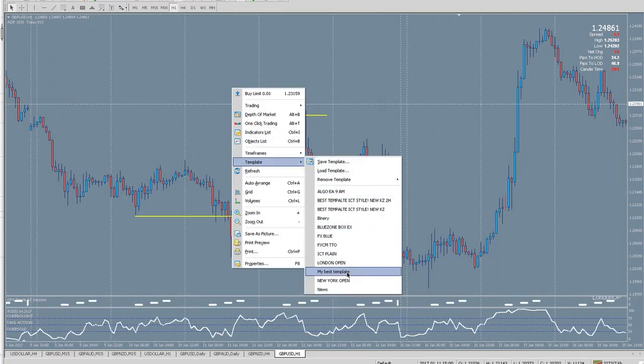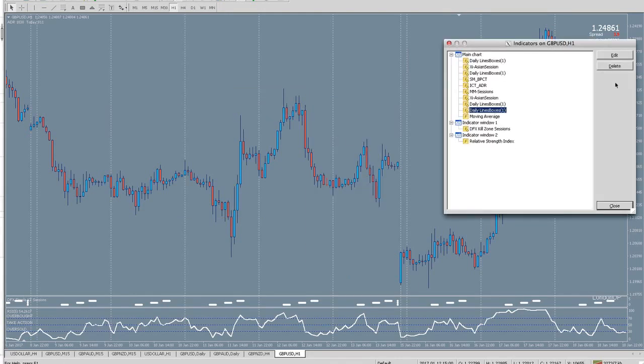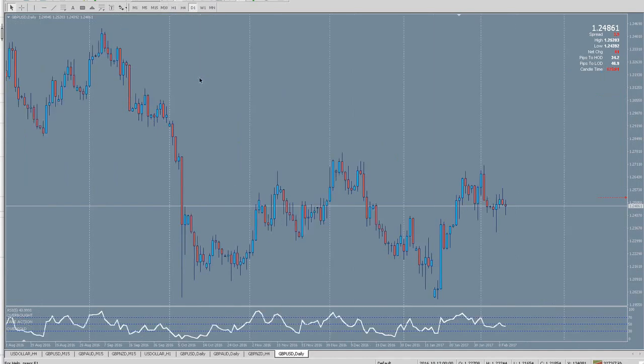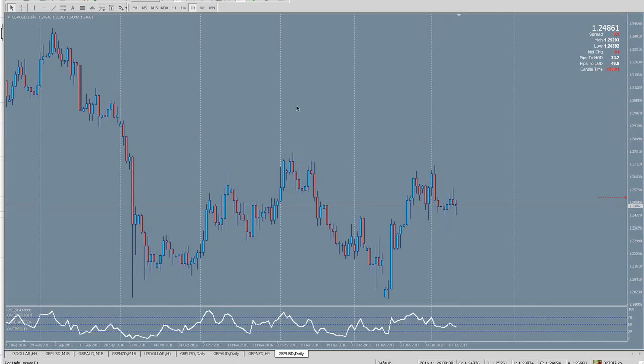So let's put all this together. Go on your daily. You got an order block here. So you know off this order block you're selling. And where are we reaching for? We're reaching for stops below these equal lows called Candyland.